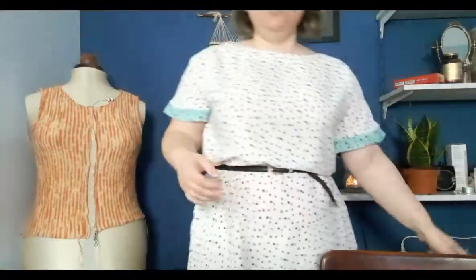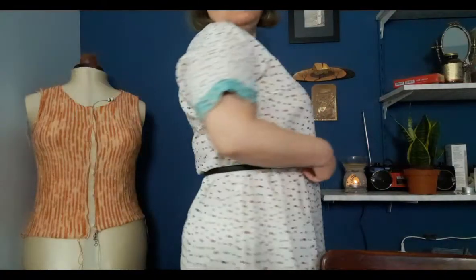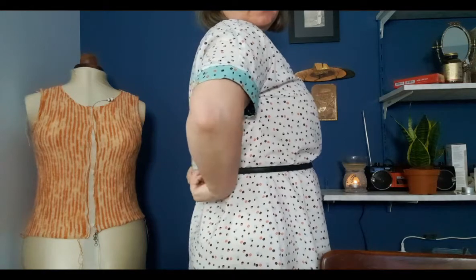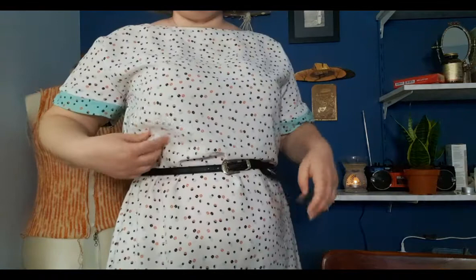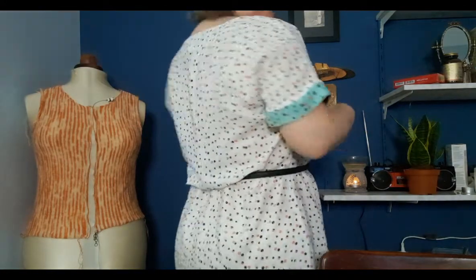What I don't like is that this sort of dress creates this look on me on the back, because in order for the dress to stay straight I always have to do this here, and I don't really like how it looks.